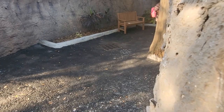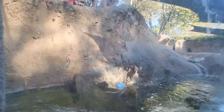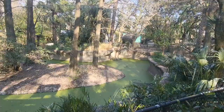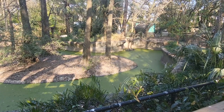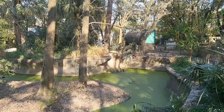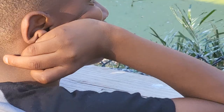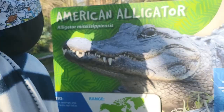But we should go over here. It's the PB&J otters. Yeah, the North American river otters. And the people up there can see it better. Is it floating on the algae? Looks like it. Or is it on land? Because it's over there. I don't know. Because the water is so mossy and algae. Yeah, that's the alligator. It looks like it's an alligator. I'm gonna turn it like that.